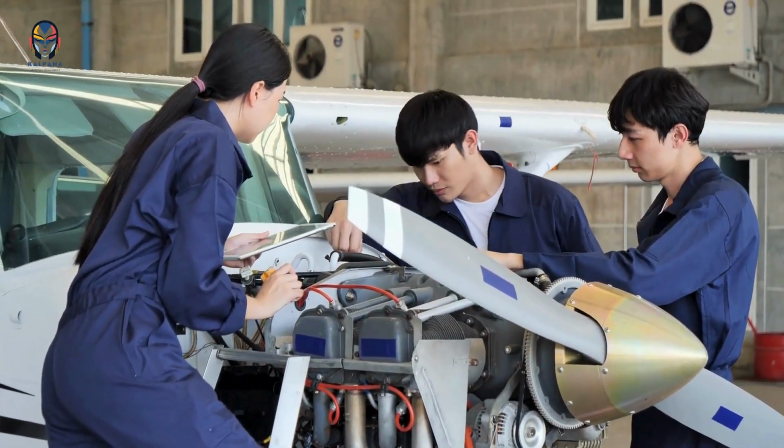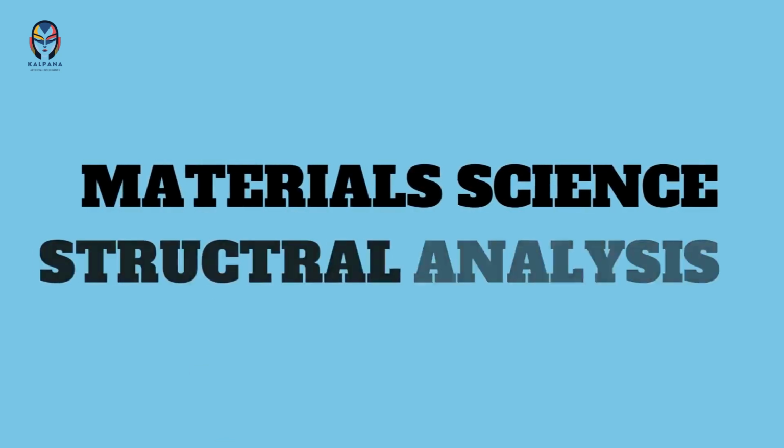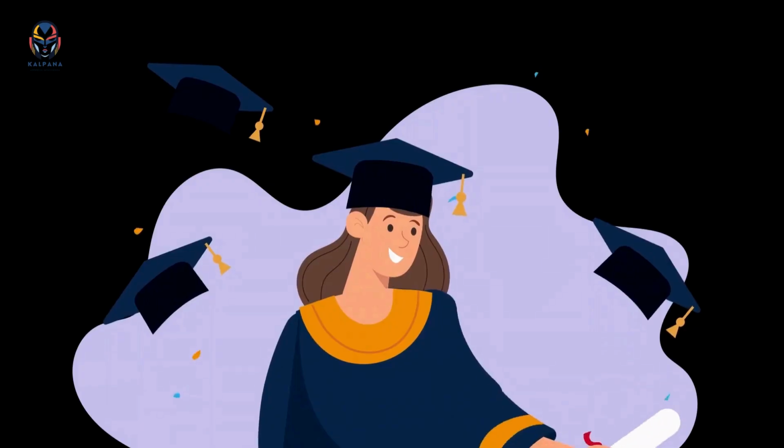Studying aerospace engineering is like embarking on an epic journey. You'll explore subjects like aerodynamics, propulsion, avionics, materials science, and structural analysis. It's challenging, yes, but oh so rewarding.